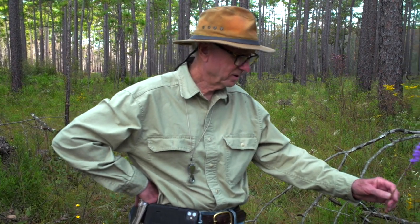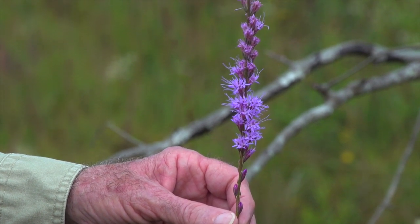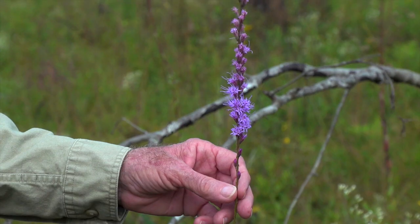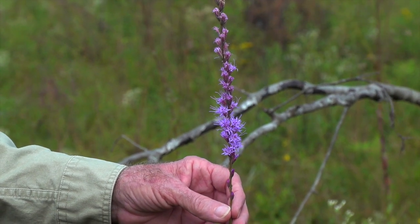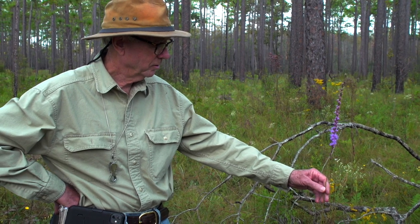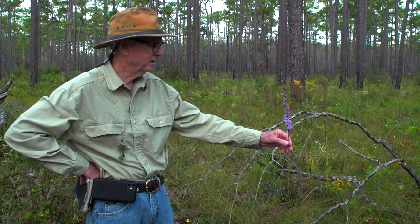Here's another blazing star. That is another Liatris. This one has a stalk so slender and from a little distance away you might think it a leafless stalk, but you find out when you move your finger over it that it does have indeed many little leaves on it, but it has a very narrow inflorescence. Short leaf blazing star, Liatris tenuifolia, grows on high, well-drained sites.